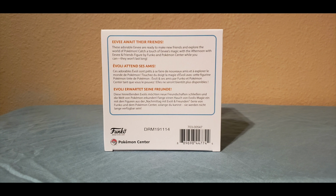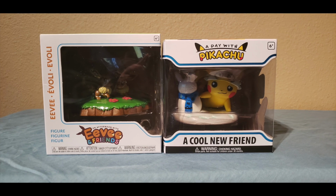Now, this is a little bit different. These have not sold out on PokemonCenter.com as of yet, and this is a shared release with GameStop, so you can pick these up at your local GameStop. Now, inventory at your local GameStop is probably going to be very low, but at least you have an opportunity. So if you really want this figure, guys, go to your local GameStop or go to PokemonCenter.com before they do in fact sell out.